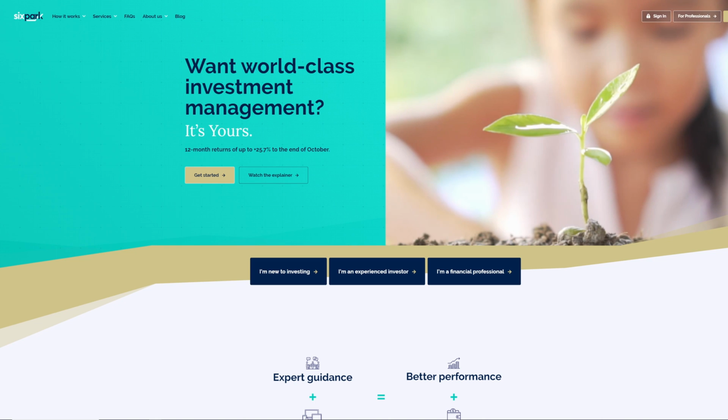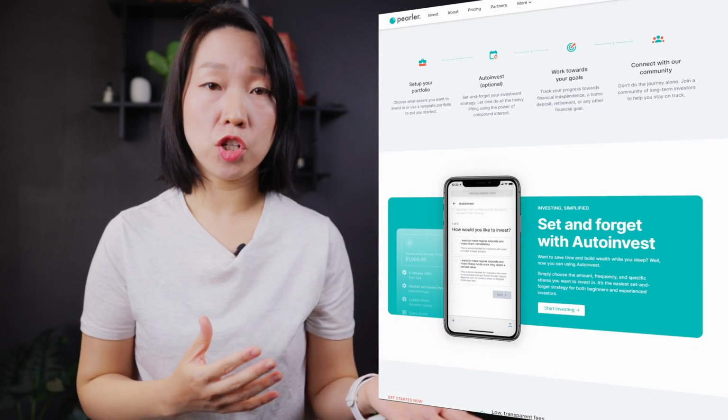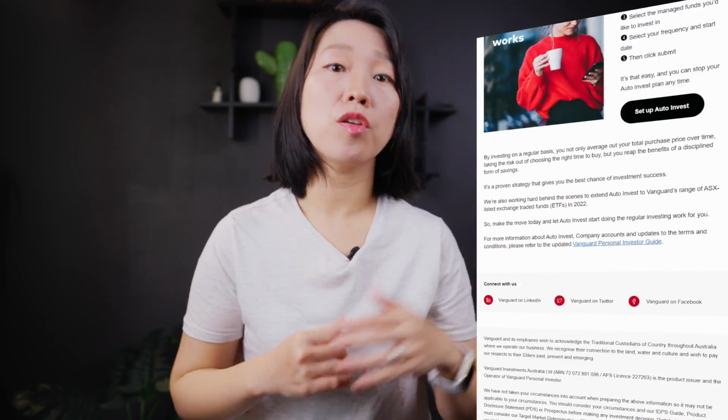The auto invest feature enables us to set up regular automated investments debited directly from your linked bank account. So far on the market, all the Robo advisors have this feature on their platform because this is what they do. Some micro investing apps like Raiz offer automatic investing, and another online broker who advocates investing for financial independence, Pearler, has an auto invest feature. And Vanguard just added this feature to the Personal Investor.